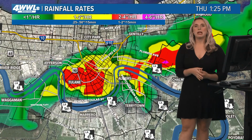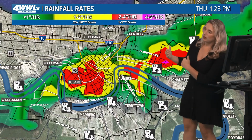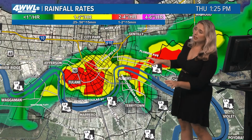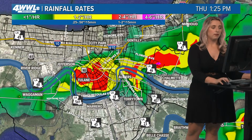Since we've gotten so much rain, we've got these downpours pushing in. We'll have to watch with these intense rainfall rates, with maybe some localized street flooding through the course of the afternoon. Not for everyone, but we know how it goes when we get these higher and intense rainfall rates of 2 to 4 inches per hour. So that's quite a lot of rain.